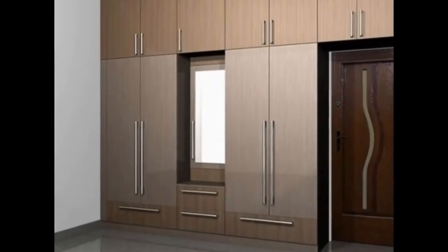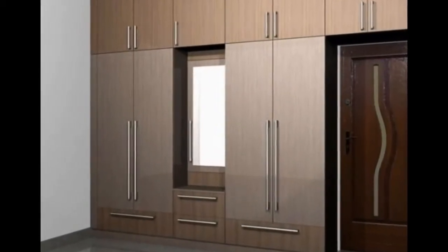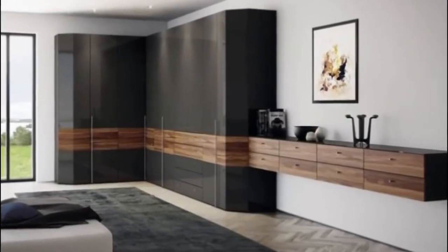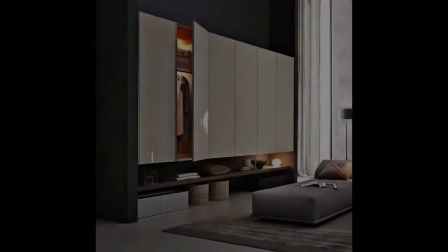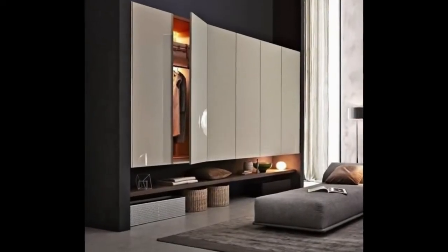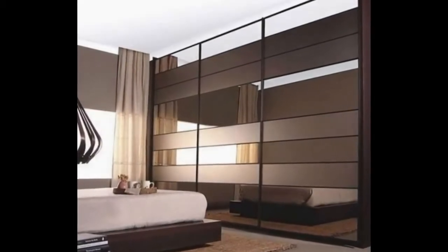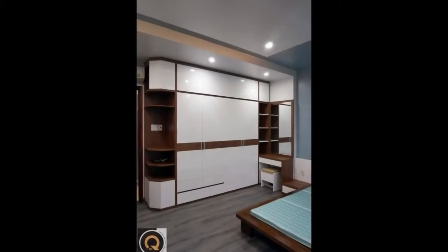Wardrobe design ideas. Wardrobes are amongst the essential furniture pieces in a bedroom. A great closet should allow you to store and organize your personal belongings according to your convenience. Bedroom wardrobes are a must-have for any household. From clothes to accessories to home linen, wardrobes house our essentials.